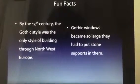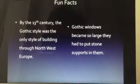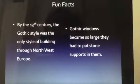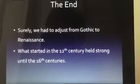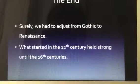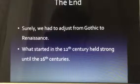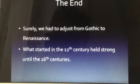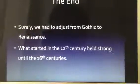Much like the picture we looked at earlier of the Pierre de Montreal, those windows were very narrow. However, they were very tall, and they needed stone supports so that way they wouldn't collapse. The end. Surely we had to adjust from Gothic to Renaissance times. What started in the 12th century held strong until the 16th century, and I can honestly say that Gothic architecture is my favorite time period for architecture.